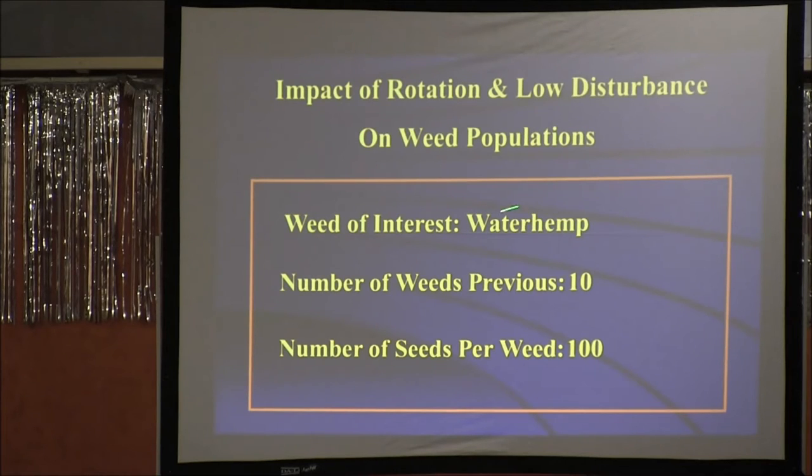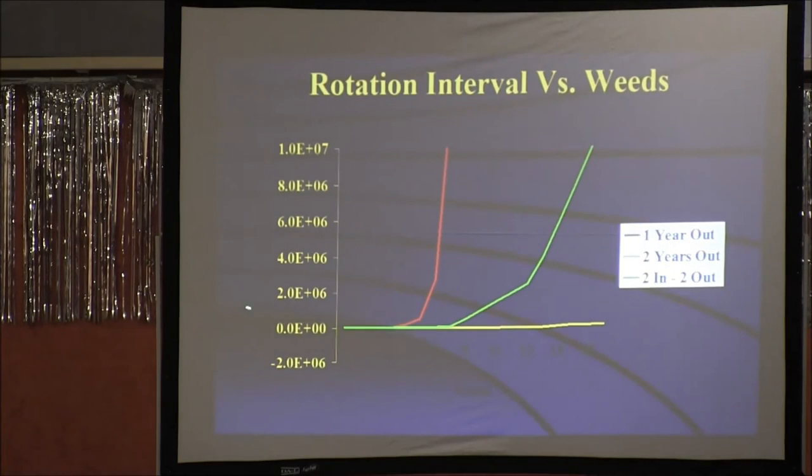Weeds. We can use cheatgrass or whatever here for the weed, but what this is saying is we got 10 weeds per acre. Each has 100 seeds that are going to grow the next year. What happens if we use different rotations? Okay? Well, if I have every other year wheat fallow, whatever, and I have 10 weeds, in year 7, we have 10 million of them. If I do wheat corn fallow or wheat corn pea or whatever, it never does blow up. If I'm going to do every other year something, I'm better off doing wheat, corn, broadleaf in that case, then it takes about 13 years for it to get to be a problem. And you can use that with water hemp or anything else.